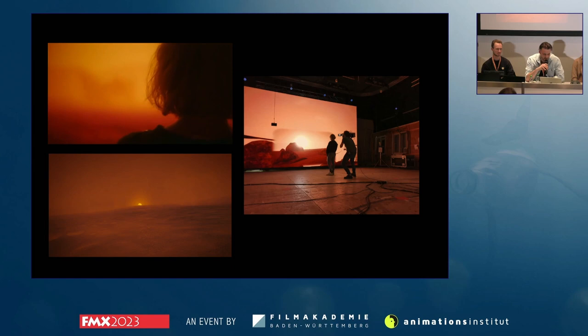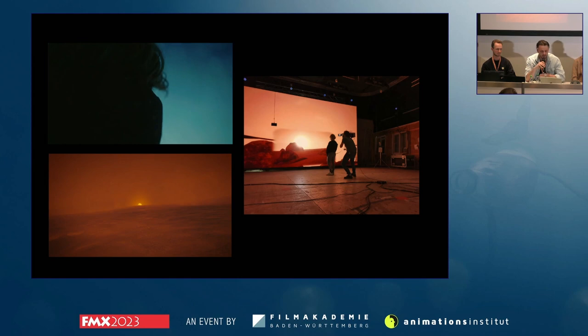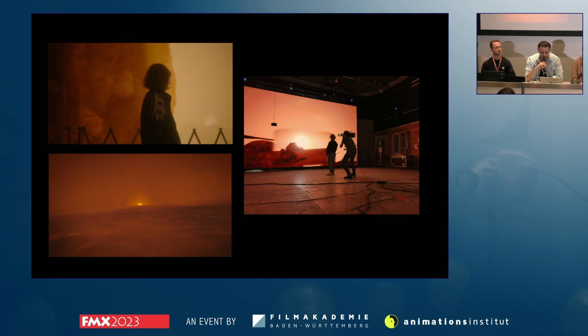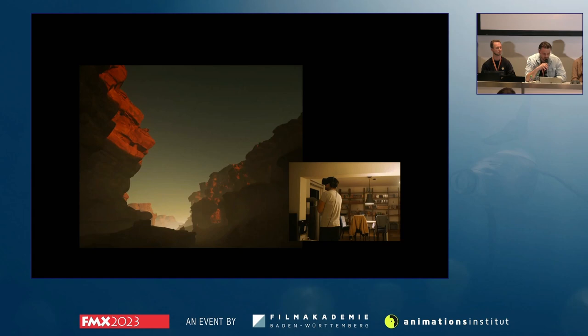For example, we also had to shift all the production time in front of the shooting, and that was at this point not possible anymore. And also, a creature showing on the LED wall is a really difficult part to have in real time, and so on. So what we did instead was a kind of visual experience. This was also super helpful for our director and our cast.